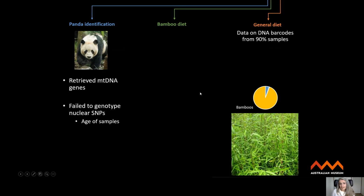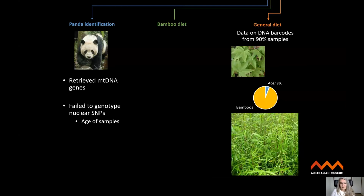But in terms of the diet, we actually got data back from about 90% of our samples. And given I know of at least 4 of our samples that we looked at were easily over a month old, because at the point they were collected, no pandas had been sighted in the area for at least a month. But nothing else much eats bamboo, so these panda fecal samples stay out in the field intact for a very long time. Not surprisingly, we found quite a lot of bamboo, but about 4 or 5 of our samples, interestingly, had something else, and we used quite high thresholds to make sure that we weren't detecting environmental contamination. And what we found was evidence of Acer species, so maples, in the diet.